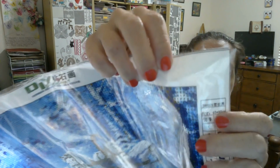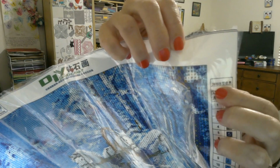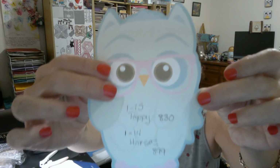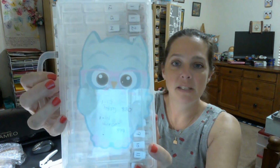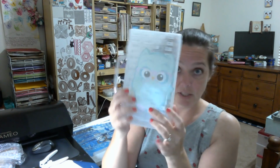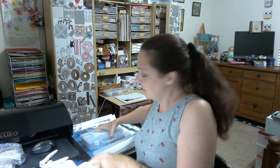Okay, so what I'm talking about is I'm putting the code, the item number that's on the canvas, I'm putting that on my notepad. So this is going to be on the top of my box, my container. See, I just said it. This will be on the top like this. So if I don't get to these right away, which I'm probably going to start working on them tonight, then I'll remember the codes for the canvas will be there.